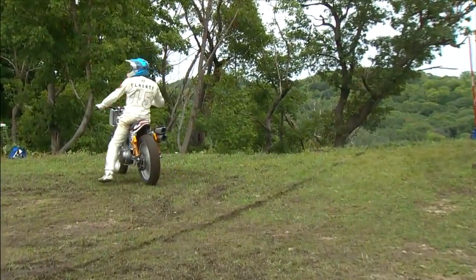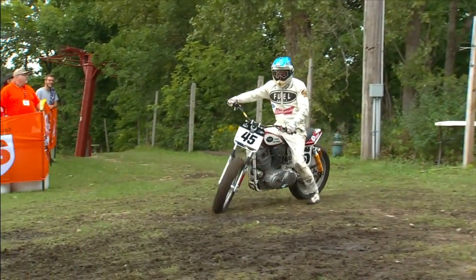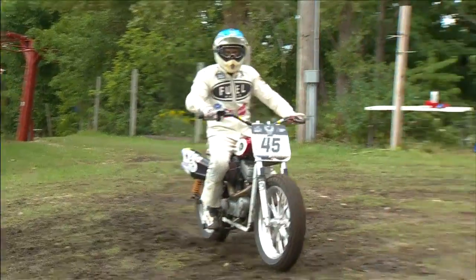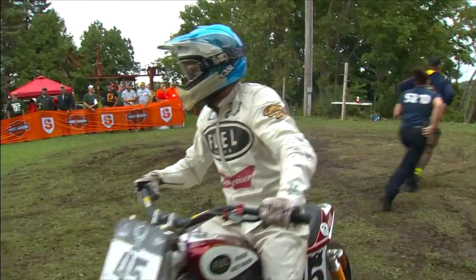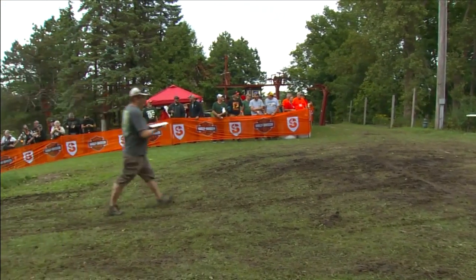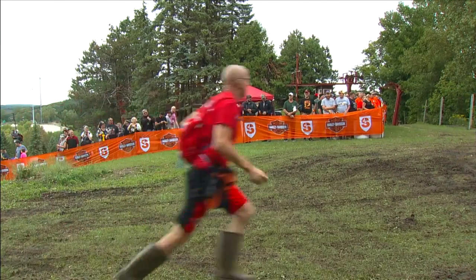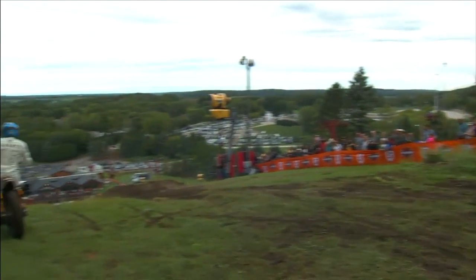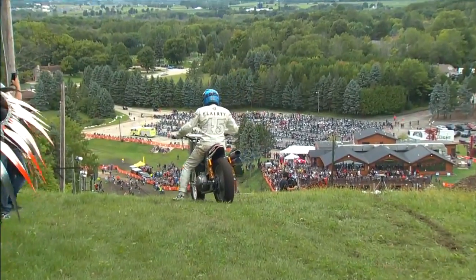In this category, we're seeing them just take that first run up, but there is a second part to this course we'll be seeing a little later. Yep, there is a second part. It's a lot steeper, a lot shorter run up. What I've heard is that the stock swing arm bikes are struggling getting up. You kind of need that extended swing arm so that you can really be on the front of the bike and not loop out.